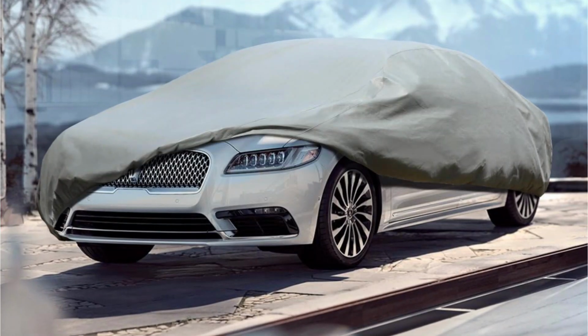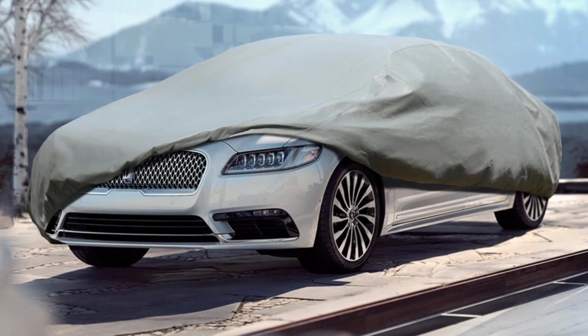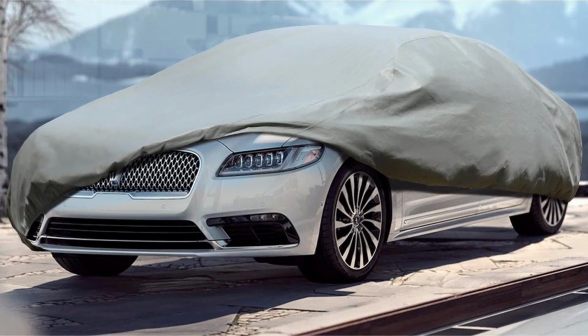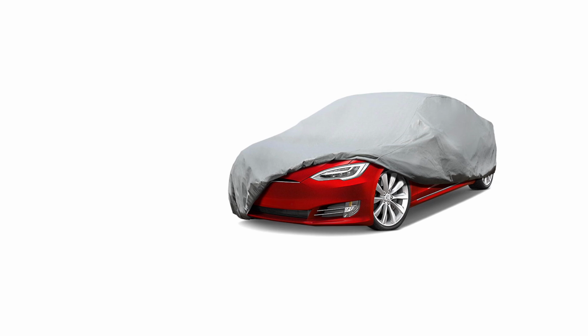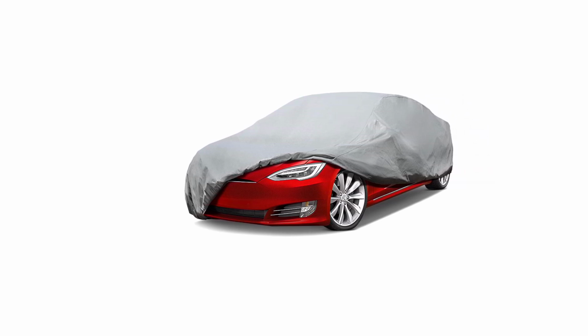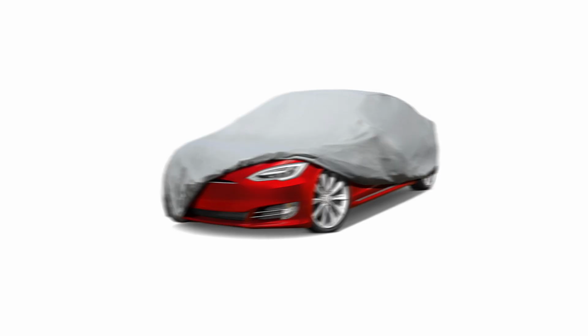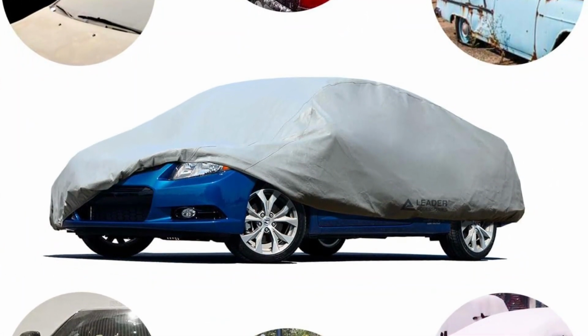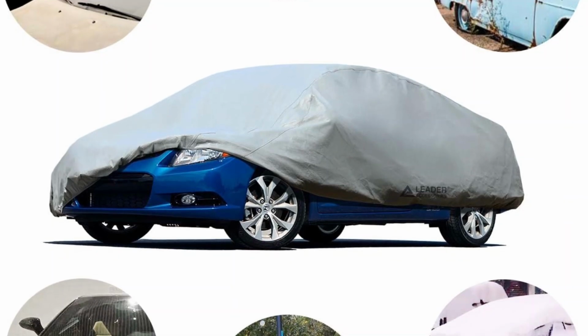It's the breathability that blew me away, though. It's hard to find a cover that balances water repellent properties and air circulation with as much ease as this one. Plus, it comes with elastic hems for a snug fit and a strap and buckle tie-down system. With the straps hugging your car from the bottom, it's hard to imagine that windy conditions would be a problem.